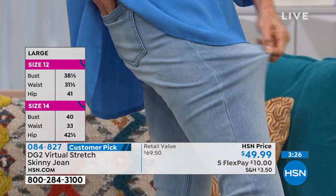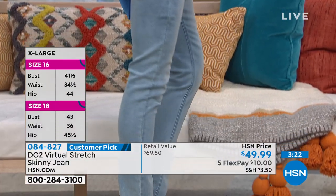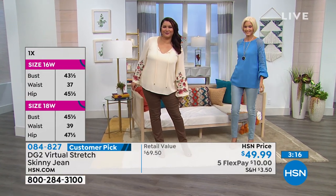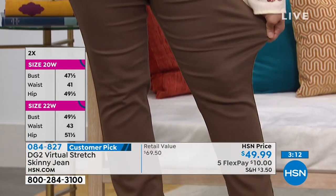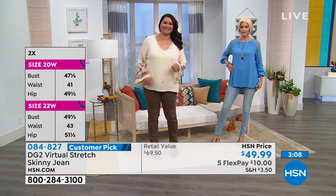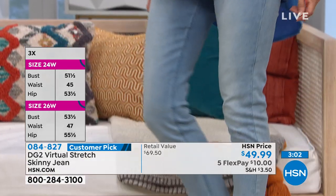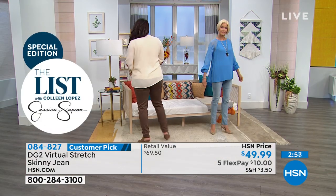There are a lot of you who are shopping with us on Facebook. Stay with us. A lot of you are saying how much you love virtual stretch. Oh, 7,000 perfect 5-star reviews. Women who took the time out of their busy lives to write to HSN and say, this fabric is a miracle in my life. It works every time you put it on, it feels good. We're gonna show you some more befores and afters, but I want to make sure you get yours.